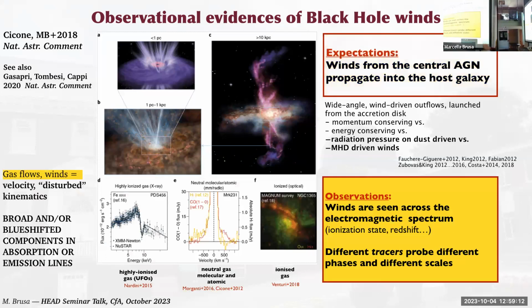So yes, the first answer, the first take-home message is that we indeed see the presence of this fast gas and fast perturbed gas that may trace the presence of the winds we're looking for, and we see them utilizing spectroscopy at different wavelengths and with different instruments, of course. We see them basically in space in the very inner accretion disk phase. We'll come in a moment on that. In the cold and neutral gas molecular phase, and we mostly are able even to spatially resolve them in the ionized gas phase.